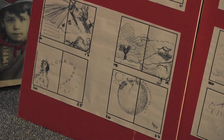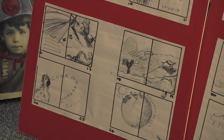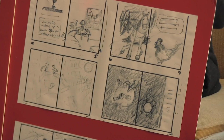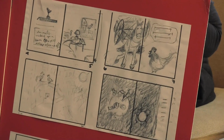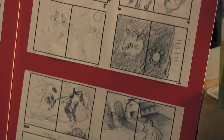So this was the process, and I blew this up because I take this to schools to show them, and I wanted a nice big piece of it. But a lot of these drawings were drawn this big. This is how big they really are. And some of them actually became the actual drawings. Like, this is the cover.